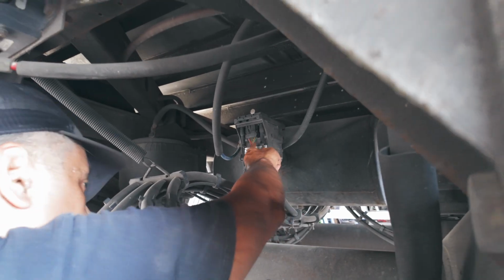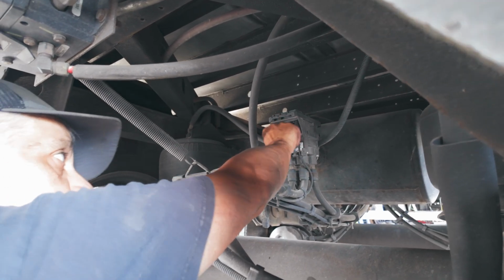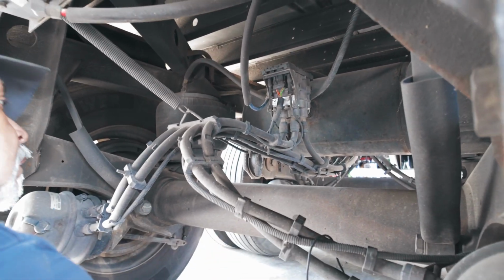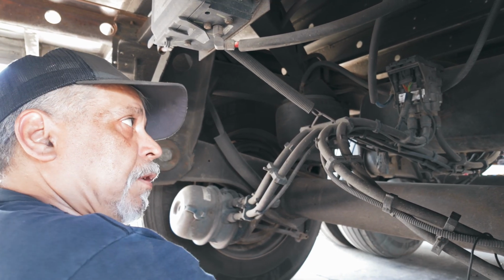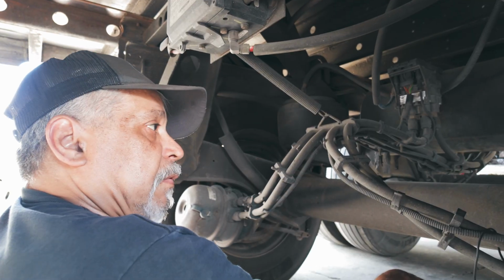We should have power going into the blue wire. Blue wire is to ignite the valve. Red wire is for the brake. We have no click, so we'll see what's going on here. It won't click if there's an ABS sensor out. The only time it'll click is when the unit is totally good. We've got to try and get a blink code and see if we do have a bad sensor.